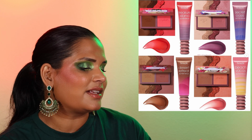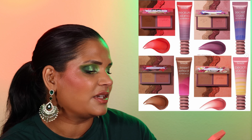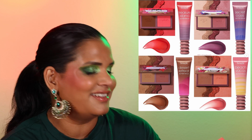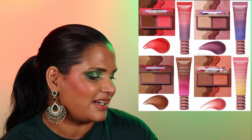But I got so excited because I thought this Butter Balm was actually a liquid blush before I knew that it was a balm. And so I was so excited thinking that Benefit had launched liquid blushes. Like, how cool would that actually be? But alas, it's not a liquid blush, it's a lip balm. And so I decided to go ahead and pass on that collection.